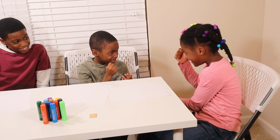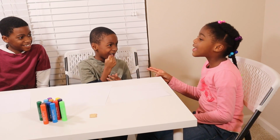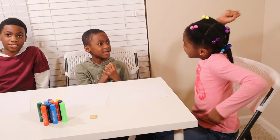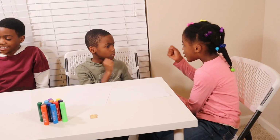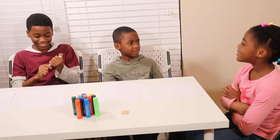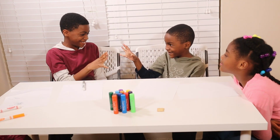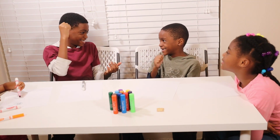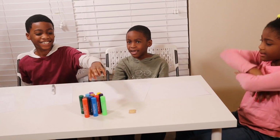All right, Amara and Obi are gonna do rock, paper, scissors. Rock, paper, scissors, shoot. Obi was like, I did mine first, and then he was like, no, it's at the same time. All right, one more time, go. Rock, paper, scissors, shoot. Two papers. All right, go again. Rock, paper, scissors, shoot. Yeah! All right, so Ekene picks first, then Obi, then Amara.